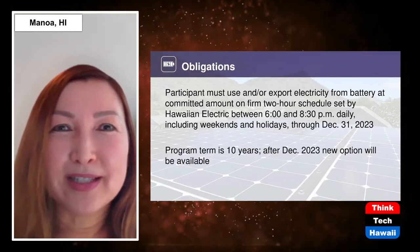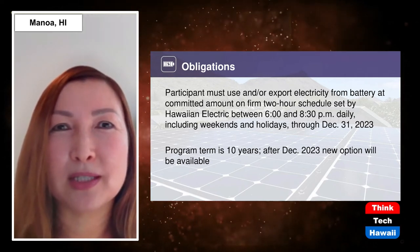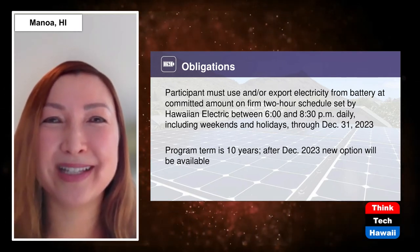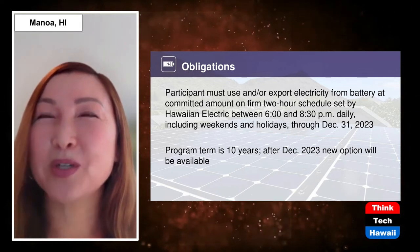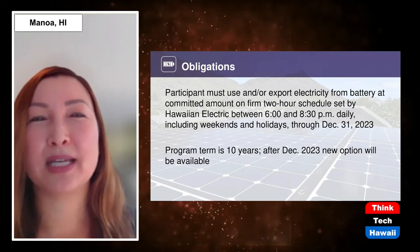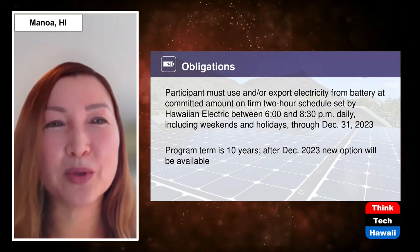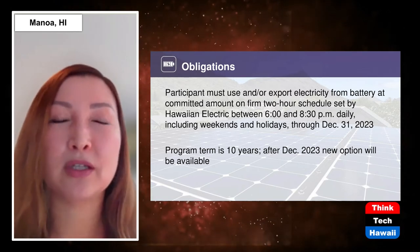There are obligations to the program. You know, we try to be clear with customers. It's not just a free battery program; you do need to perform for us in order to get the money. So here are the obligations. We're trying to address an evening peak situation. So most customers, you know, will come home. This is kind of under pre-COVID days, but most customers would go to work, they come home at around 5, they turn on their stove, they cook, they do laundry.